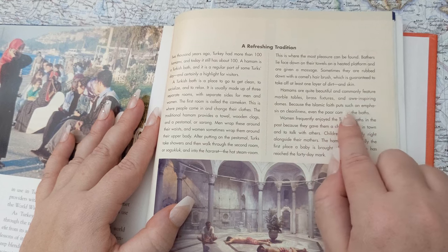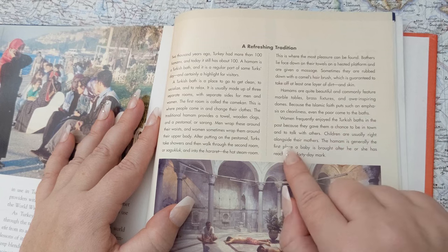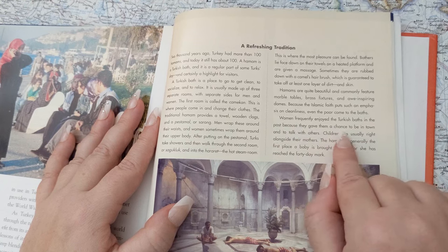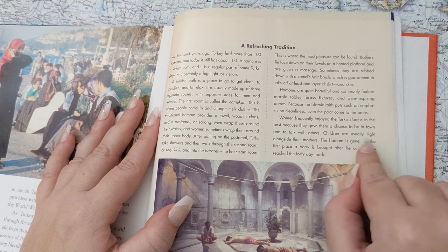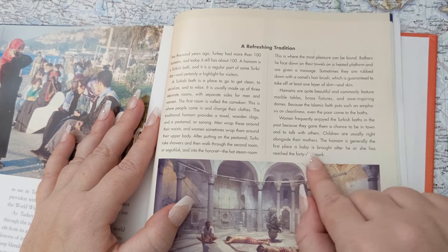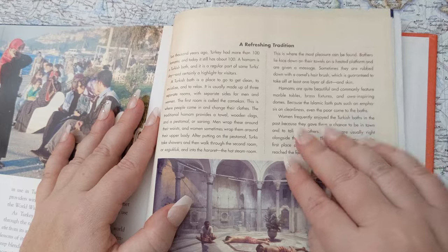Because the Islamic faith puts such an emphasis on cleanliness, even the poor come to the bath. Women frequently enjoyed the Turkish baths in the past because they gave them a chance to be in town and to talk with others. Children are usually right alongside their mothers. The hammam is generally the first place a baby's brought after they've reached the 40-day mark.